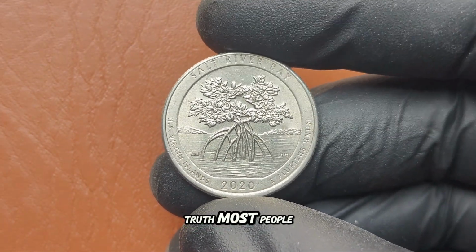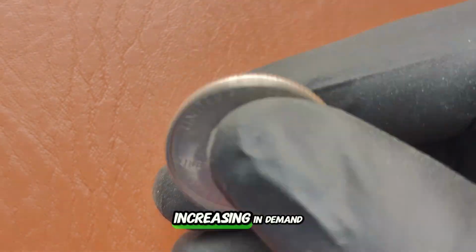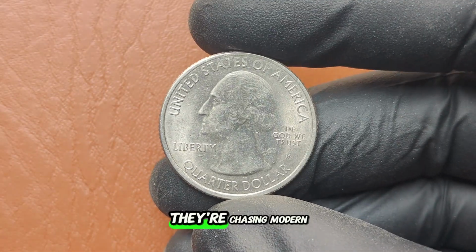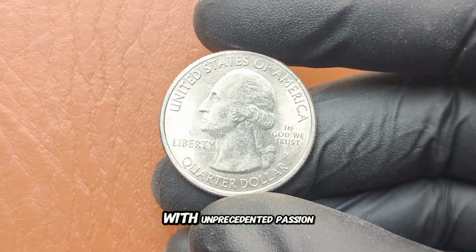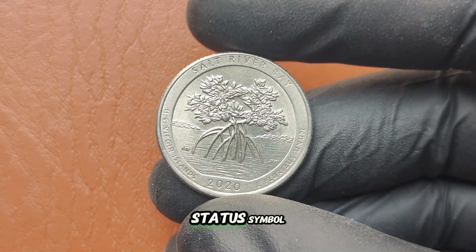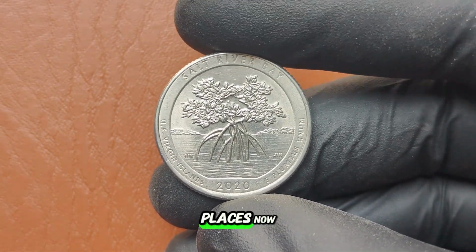And here's the truth most people overlook. Rare coins like this are only increasing in demand. As collectors grow younger and wealthier, they're chasing modern mint errors with unprecedented passion. The 2020 Salt River Bay Quarter has become a status symbol, proof that opportunity still exists in the smallest places.